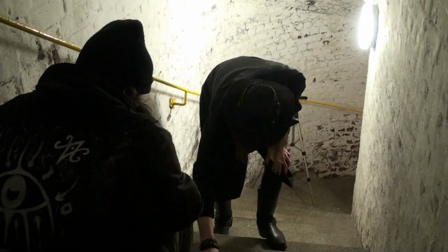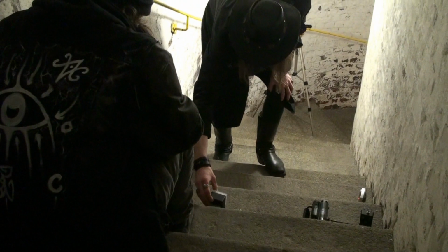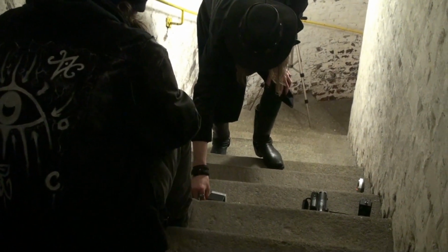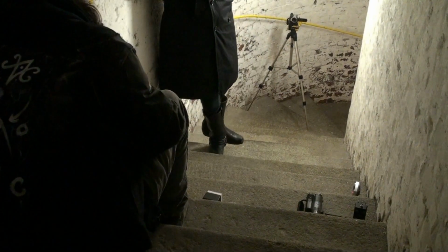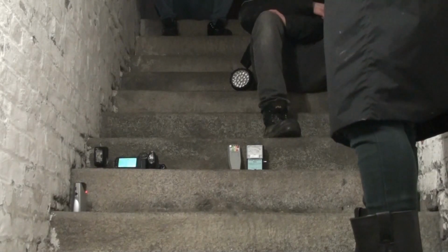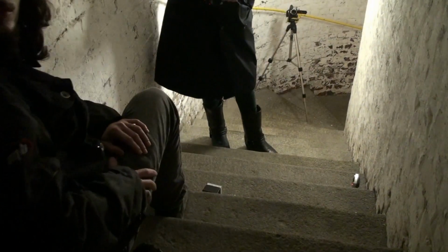Once we returned to the staircase, we set the motion sensors back up and brought along a K2 and tri-field meter to try and measure any fluctuations in EMF on the staircase. Alright, that's very weird, it's not getting anything now. Did that just do a massive spike? Yeah, and the K2 went. Did it? Have you got your phone? No.